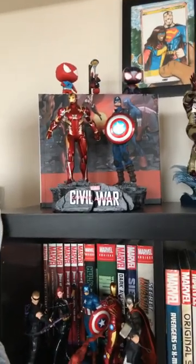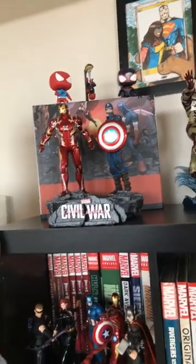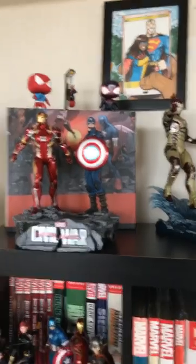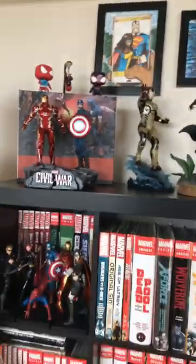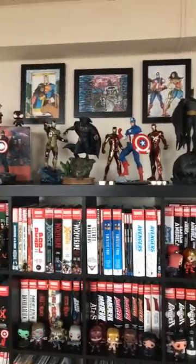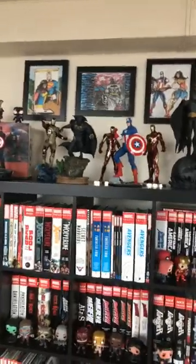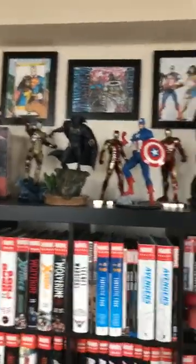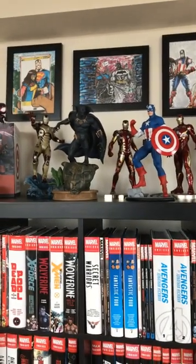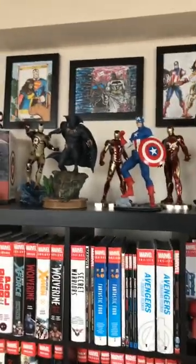And then I also got the Civil War diorama from Disney, actually. And then I have the little Peter Parker there, taking a picture of all the events that are happening. In my head, sometimes I think that all these things come alive when I'm not here and they have a good time. So anyway, these are mostly Kotobukiya statues. Yeah, all of them are from Kotobukiya.